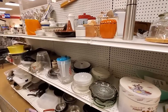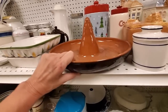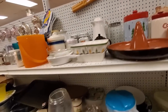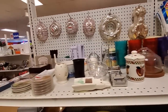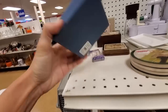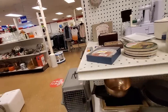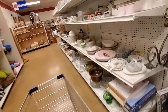I always look, even when the shelves aren't that exciting. This thing, somebody please tell me what the purpose of this is. It looks kind of like a chip and dip, but where would the dip go? I don't know. Is it missing something or am I missing something? These are some cute coasters. I considered getting these, but I am trying to be a little bit more discriminating on what I pick up. That bird cage was pretty cool.